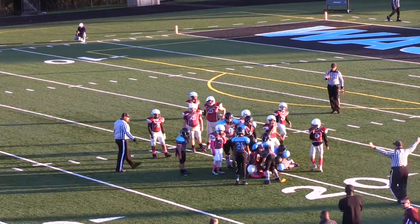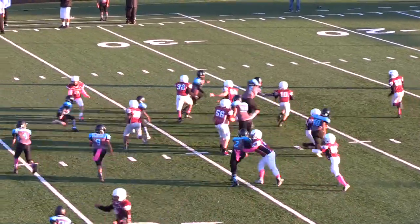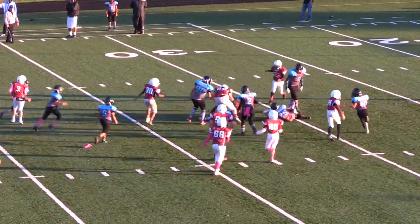Face mask. Come on, Chris! Go, Cameron! Go, Cameron!